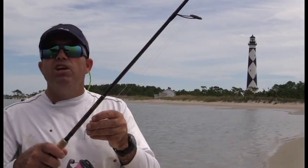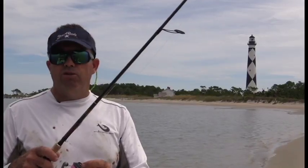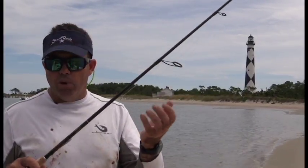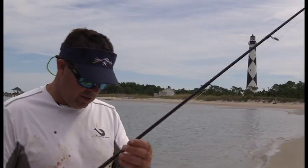I'm using Finn's braid in a 12-pound Wind Tamer. This is really good stuff. When you're in windy conditions, it doesn't get wind knots in it, things like that. This is a really good line, and it's just a great company to be involved with.